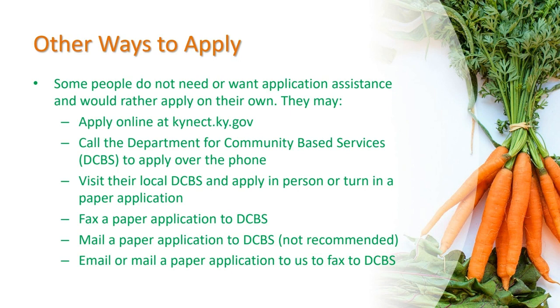If you absolutely have to, then you can mail it to one of us. We recommend faxing. Mailing is not the safest way to get your documents where they need to be. And then you can email or mail an application to us that we can fax to DCBS, and we can upload it for you. And so that's all I have for my part.